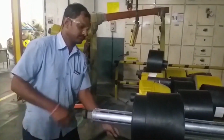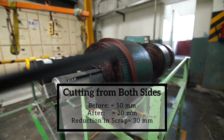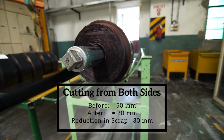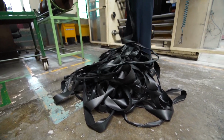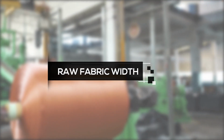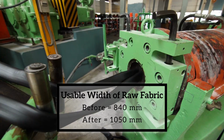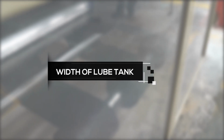Side cutting. Previously, the cutting from both the sides was 50 mm, which finally contributed to the scrap. After our improvisation at this stage, the cutting was optimized to only 20 mm, thus reducing the scrap substantially. Raw fabric width. Team Lakshya rightly identified the stage of the process and successfully optimized the usable width of raw fabric.